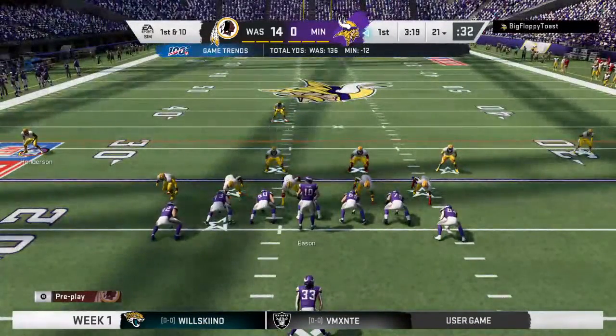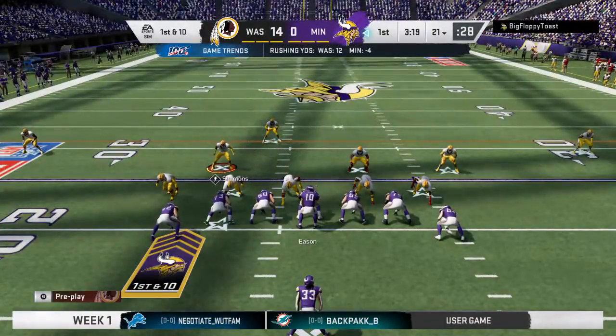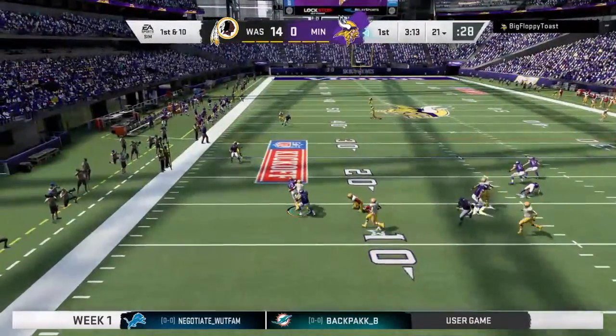Here are the Vikings now to start their next drive. Already down 2 touchdowns here in the first half. This becomes a pretty important drive, doesn't it? It certainly does, and a lot of the teams script plays. We know that, right? They have a script to start the ball.